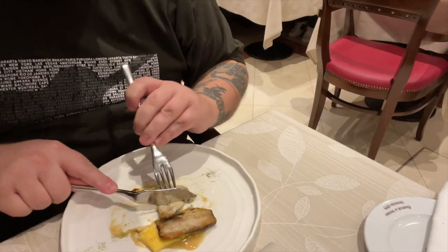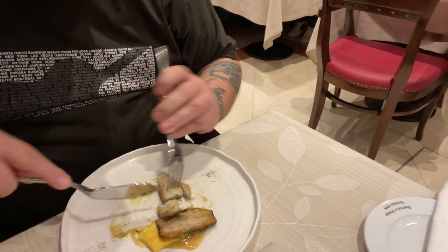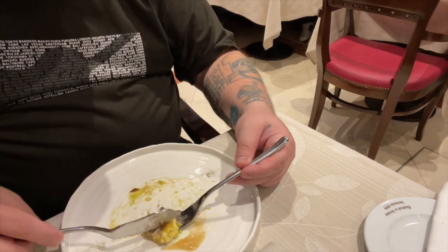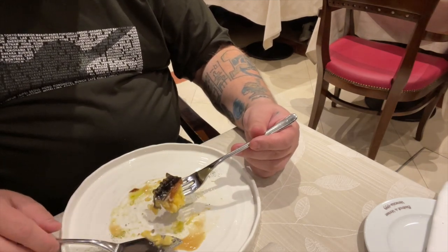Every bite of this is incredible. And the afterthought on the whole dish is that polenta, and it is so creamy and sweet and just wow. I'm so sad that's gone. That was so good.